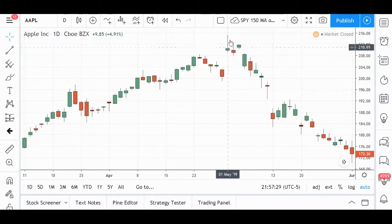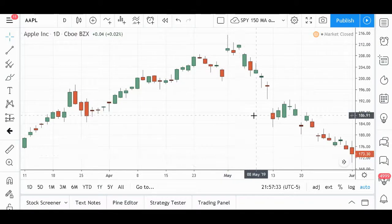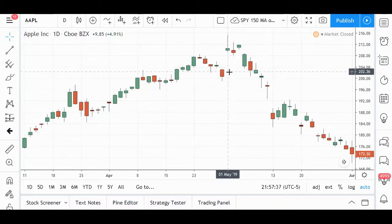And again, having that long upper wick there, that's another clue. And you want to check the volume as well. All right, so not all exhaustion gaps are bearish, okay, but that's one to look for. Some people would even take a short position after that gap is filled.